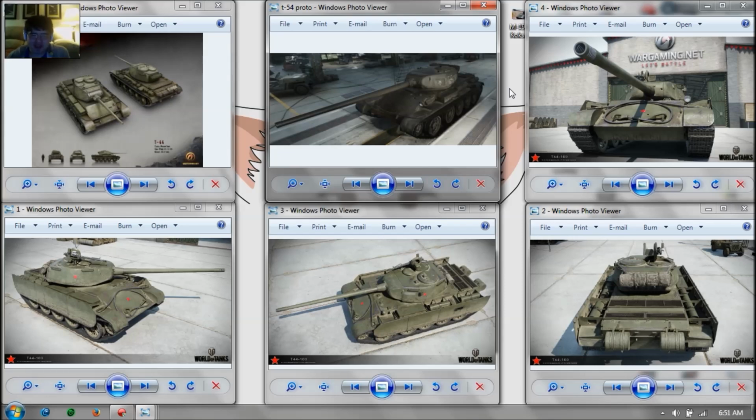As you can see, it's basically a T-44 with side skirts. I mean, the turret is a little bit different, more like the T-54 prototype, but this is the T-44A version of the tank, so it's closer to the T-44 in the game, with 90mm on the frontal hull and 120 on the turret.